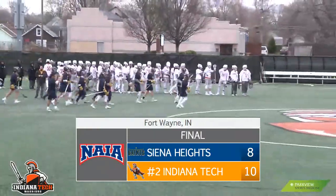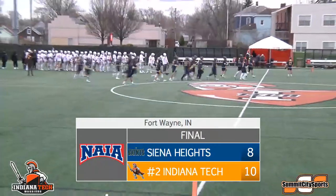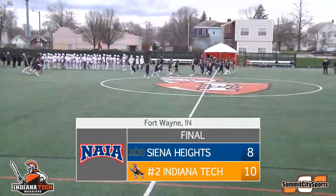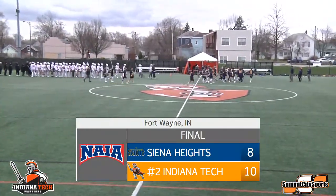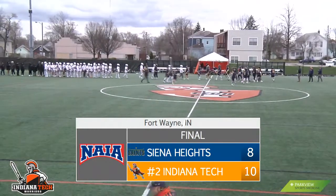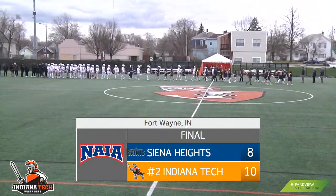Do a brief rundown here of some of the standout stats for Indiana Tech. Andrew Ryan, the 3 goals today. Nate Langell, 3 assists, 1 goal, 4 points. Sam Bodley, 3 goals and couple of huge ones on top of one assist. He's got 4 points. The shots finished at 42-24.